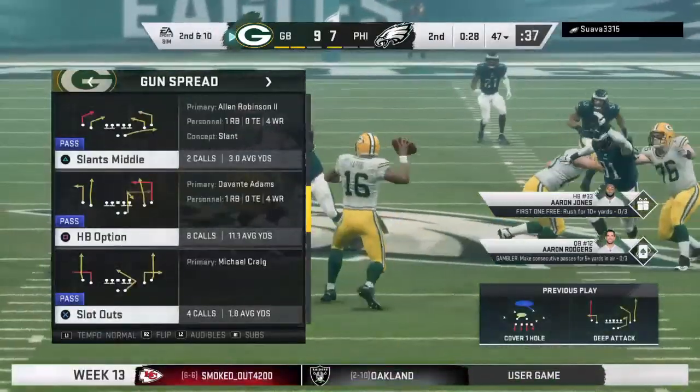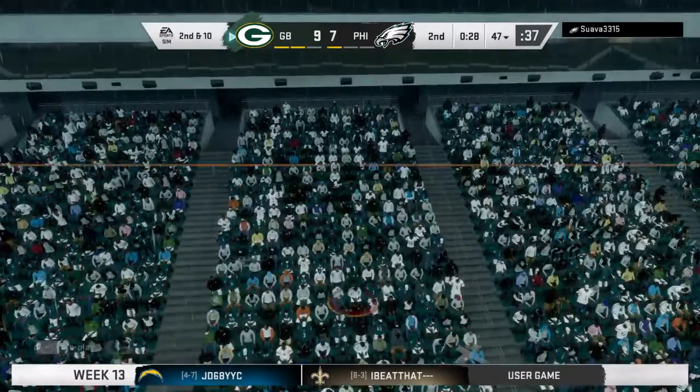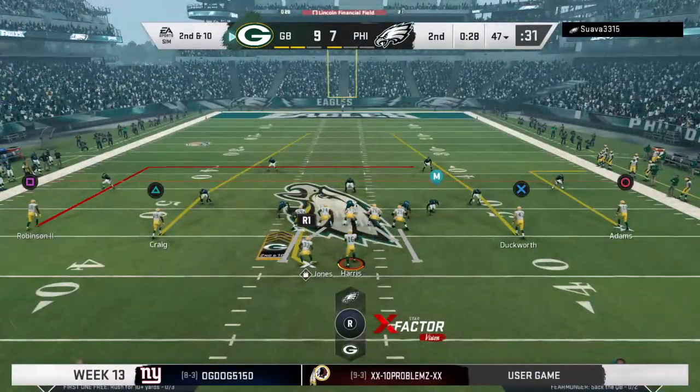Throwing to start the drive, but that one incomplete. Had an open man that time, but ended up putting a little too much heat on it, don't you think, partner? Absolutely. Just needed a touch more air under it. Instead, he fired an absolute bullet. Check pass.